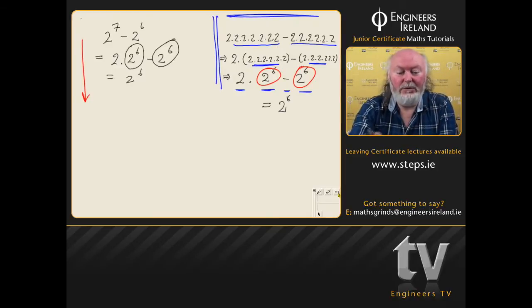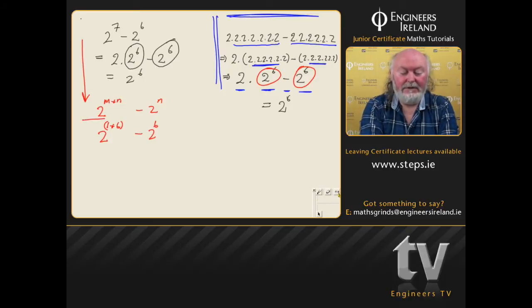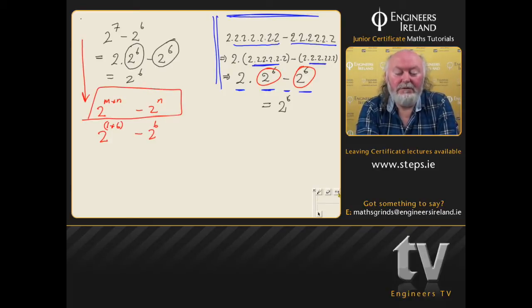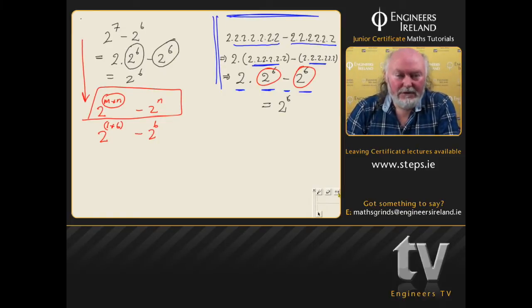We have actually applied one of our rules, if you want to see it in a bit more detail. What we actually were saying is like 2 to the m plus n. And in this case, it was 2 to the 1 plus 6, because that's 7. And we say minus 2 to the n, minus 2 to the 6. That's the general principle we've been using. What we have found is we can split this up. Any power, 2 to the power of 17 is 2 to the power of 10 multiplied by 2 to the power of 7. It's 2 to the power of 16 multiplied by 2 to the power of 1, and any other variation you like. The trick is, just pick the variation that makes your problem easy.